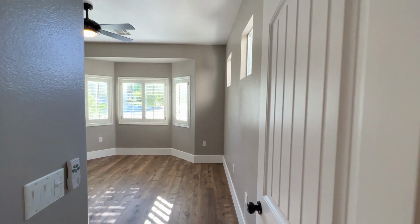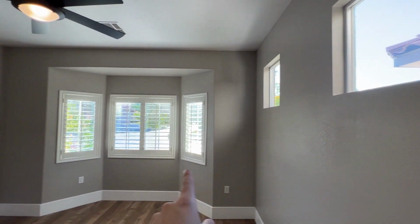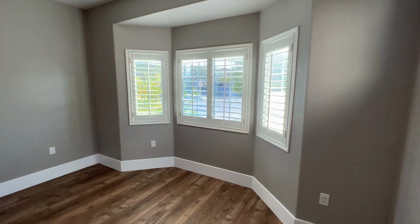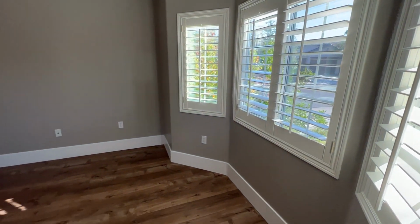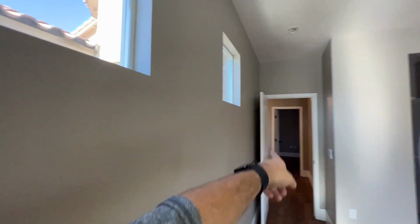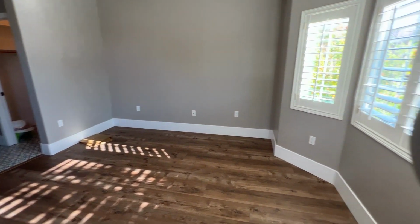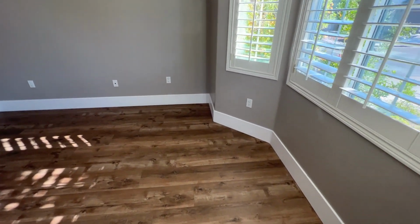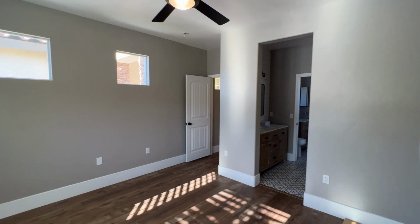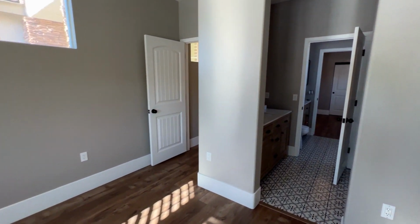I love this bedroom. It's right up front in the house. It has plenty of light coming in with the 1, 2, 3, 4, 5 windows. Shutters were already in. Really like them, and I'm going to be adding another 2 shutters here and in some other places in the house. Very spacious bedroom. We have about 13 feet on this wall by 11, and with this extra nook right here. All brand new doors in the house, new doorknobs and everything.